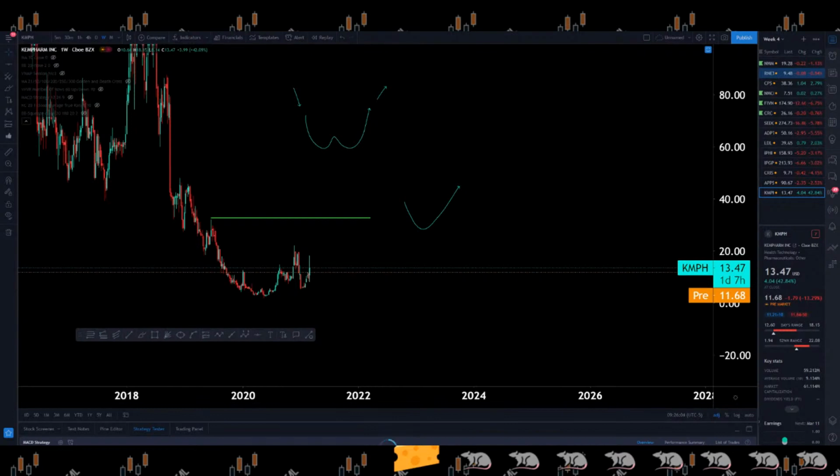The service for stock picking mentioned previously by a guest on the program. Yeah, I don't remember what you're talking about.